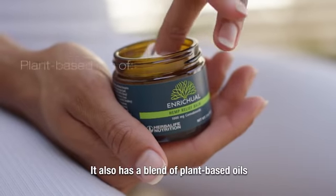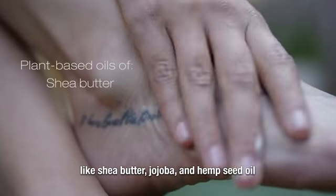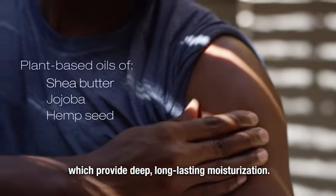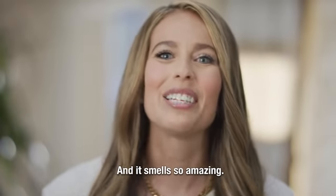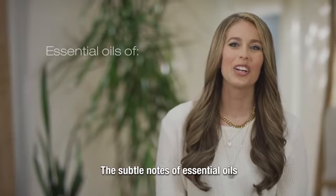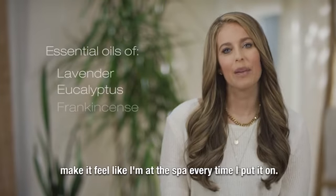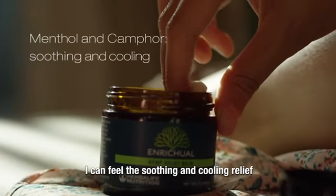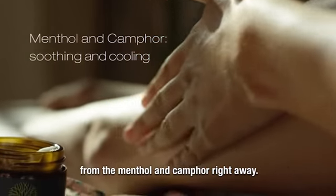It also has a blend of plant-based oils like shea butter, jojoba, and hemp seed oil, which provide deep, long-lasting moisturization. And it smells so amazing. The subtle notes of essential oils make it feel like I'm at the spa every time I put it on. I can feel the soothing and cooling relief from the menthol and camphor right away.